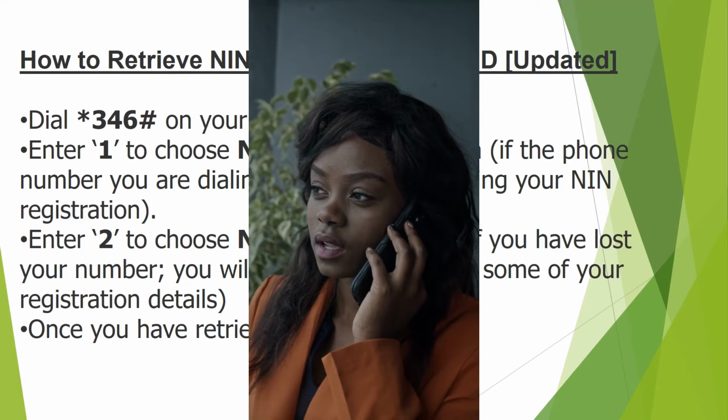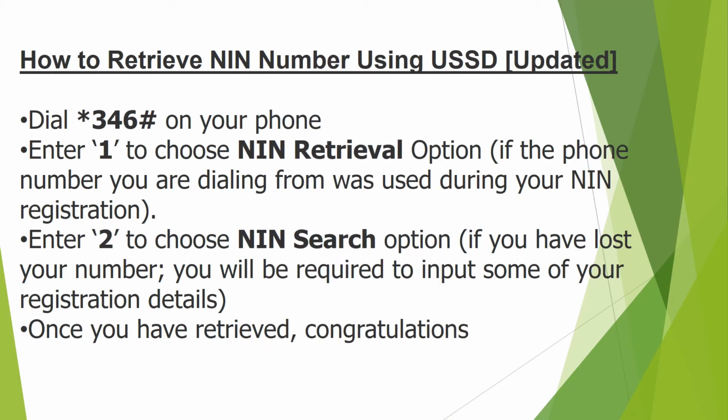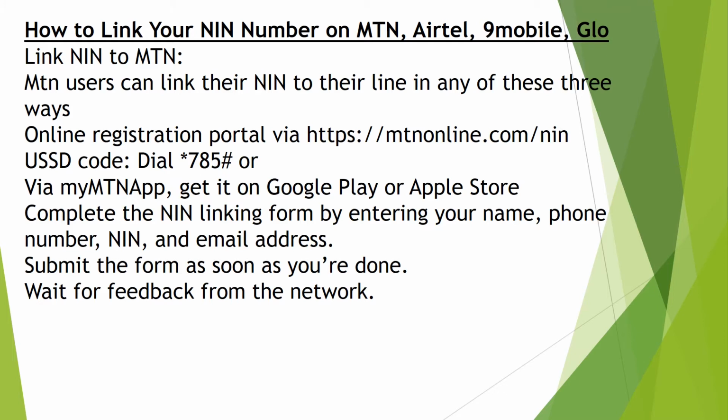How to retrieve your NIN number using USSD. To find your NIN number, use the following simple steps. Dial star 346 hash on your phone. Second, enter 1. That means you have gotten a reply from your network. In that reply, type 1 to choose the NIN retrieval option, if the phone number you are dialing from was used during your NIN registration. Second, enter 2 to choose the NIN search option. If you have lost your number, you will be required to input some of your registration details. Once you have retrieved it, congratulations.